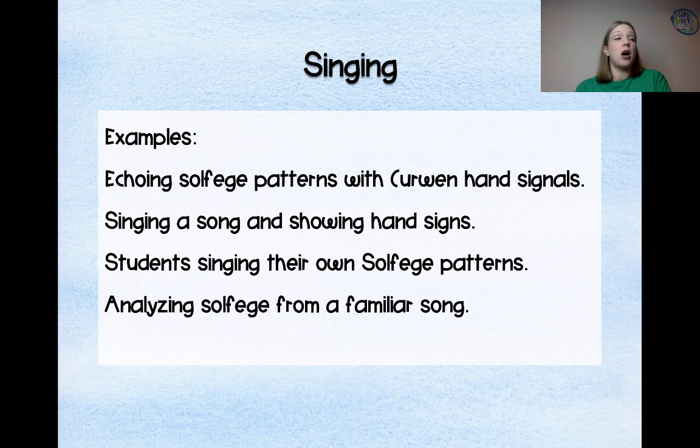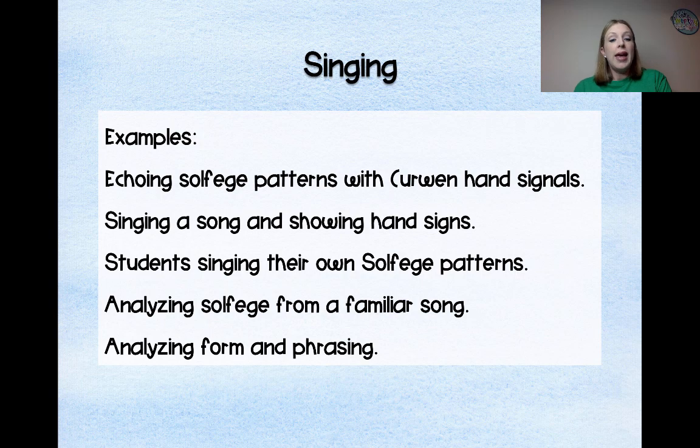So we play a game, talk about the ending to it. Analyze form and phrasing. So we go through and talk about the song we were singing and how we feel it as we're singing it.